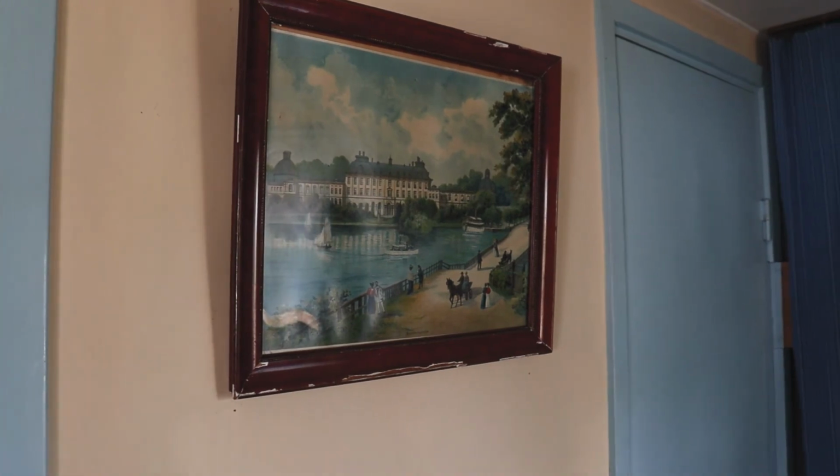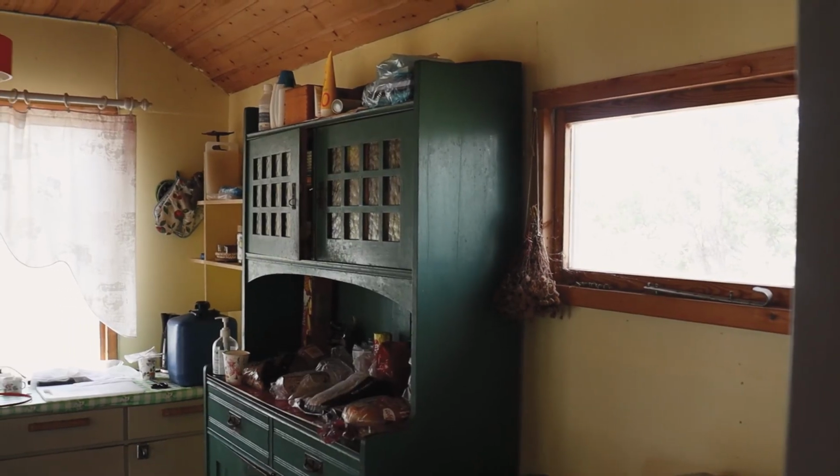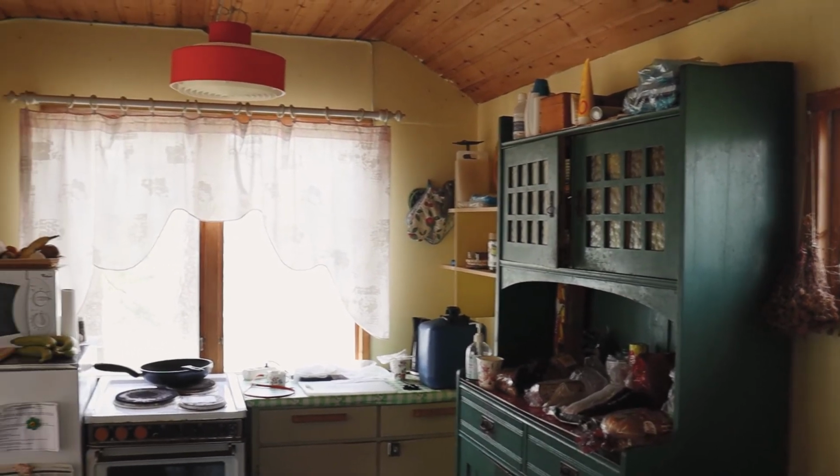Okay, so let's take a tour. My grandparents bought this place in 1945, and then it was just a tiny little island with nothing on it. And then my grandfather mostly built this house that we have now in different stages. And it's very simple. It has 4 rooms, 2 bedrooms, a kitchen, and a sort of living room. And it's tiny and very simple.